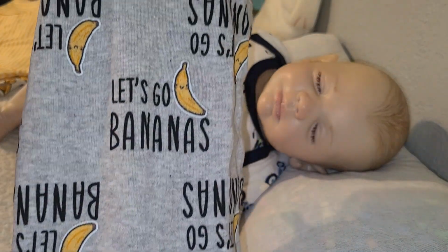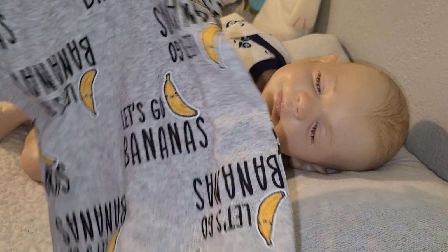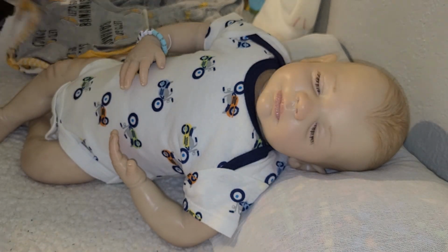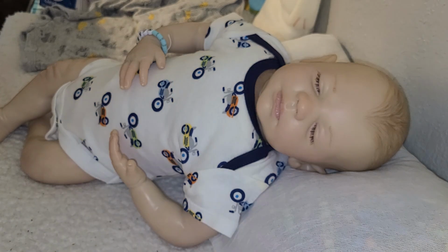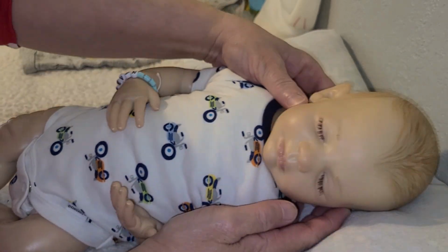I need to put this on one of my babies and tote it around. Some days I feel like I'm going bananas. I love it. So that is my haul that I wanted to share with you real quick. And I'm excited about those onesies to put on my babies. And we're going to change Steven also.